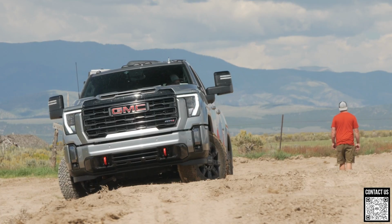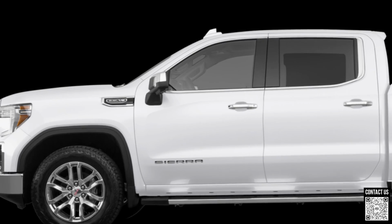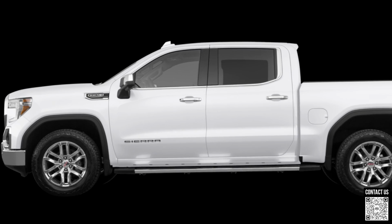That's where people all the time say, well, that's an extra zero, so it must be heavier. It must be different. But it's not, it's all the same. The same with GMC, because GMC is Chevy. They're all the same, and you'll see GMC 1500s. And 1500, once again, is half ton.